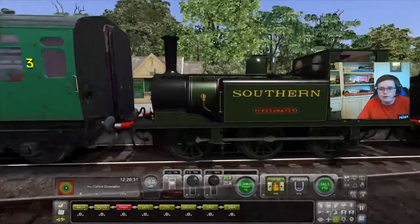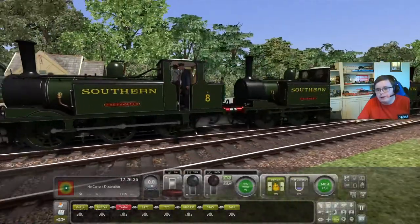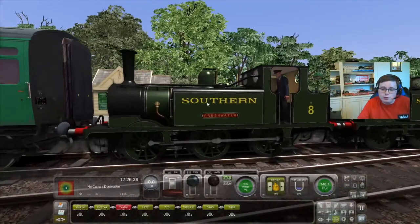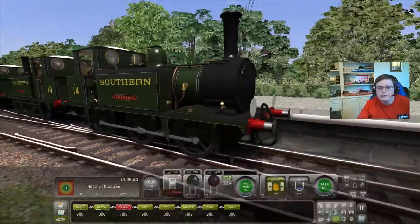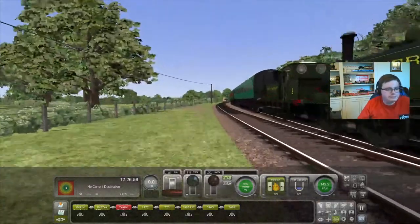And then we've got Freshwater, which is also based on the Isle of Wight. Freshwater is based at the Isle of Wight Steam Railway, Sutton, the Whitechapel, at Spa Valley, currently being overhauled, and Bembridge Knoll is at the Kent and East Sussex Railway.